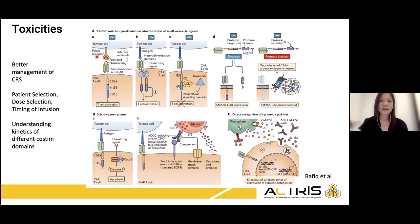So toxicities. There are some adapter molecules that basically allow you to control when the CAR T is activated against a tumor cell, such as the folic acid fluorescein adapter molecule. And then using other types of inhibitory agents like dasatinib to basically stop the CAR T. So these small molecules are something like a drug that you take to either activate or stop the CAR T. Suicide gene basically has the same concept, but instead of small molecules, you introduce an antibody that targets a suicide receptor that could either be a CD20 or an EGFR, and the corresponding antibodies would be rituximab and cetuximab. And I think the rest are there.